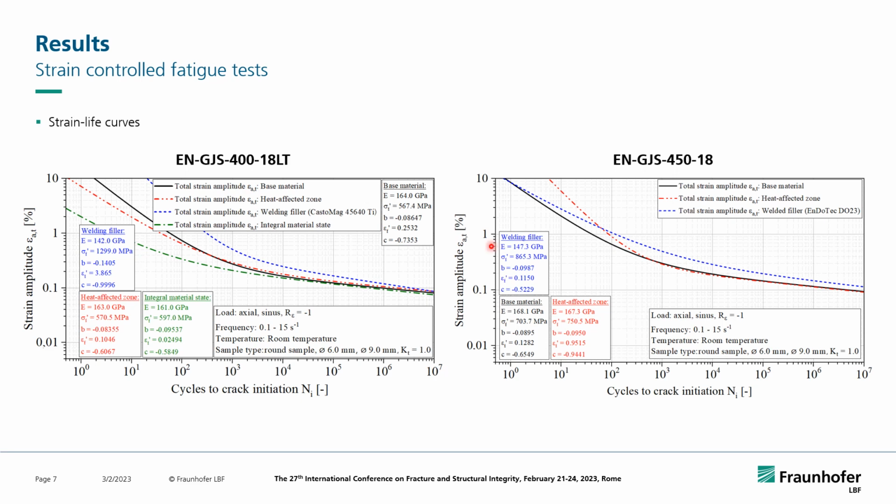The strain controlled fatigue test also showed us the strain life curves. We see here for the 418 LT on the left side the different strain life curves. Again, we have more or less no difference between the heat affected zone and the base material. We have much higher lifetimes in the low cycle, and also in a certain range in the medium cycle fatigue for the welding filler material.